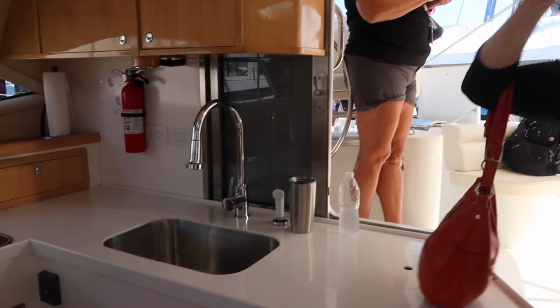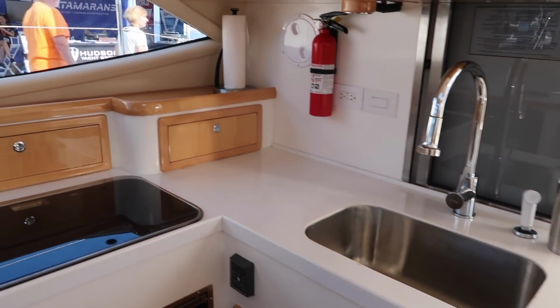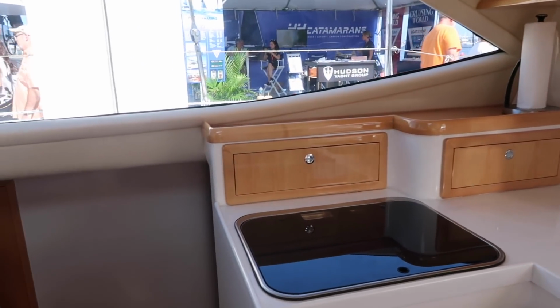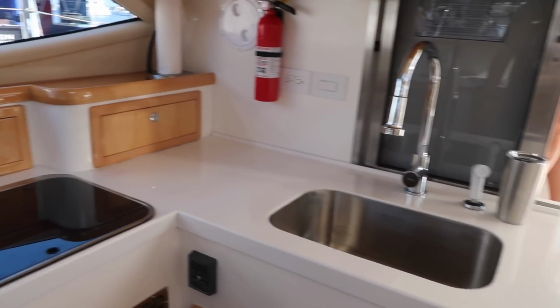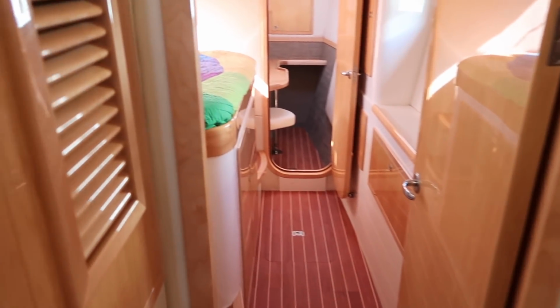No, there's only one sink. 41. No, it's 451, isn't it? Oh, 45. It's 45. Yeah, one sink. One sink. And for 45 feet, it's not huge. These steps are pretty. Yeah, the wood is nice.